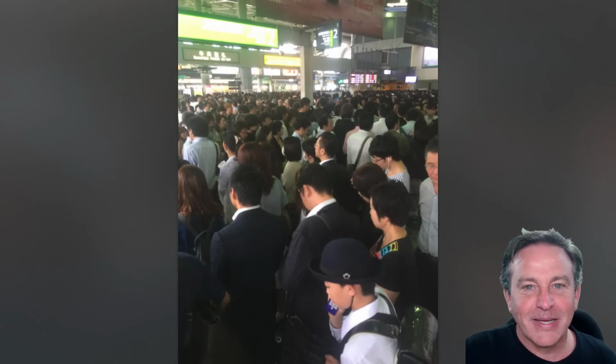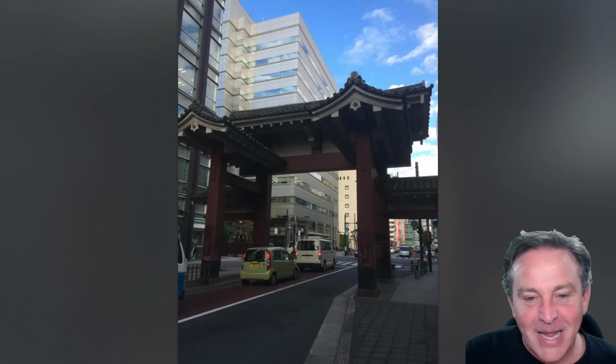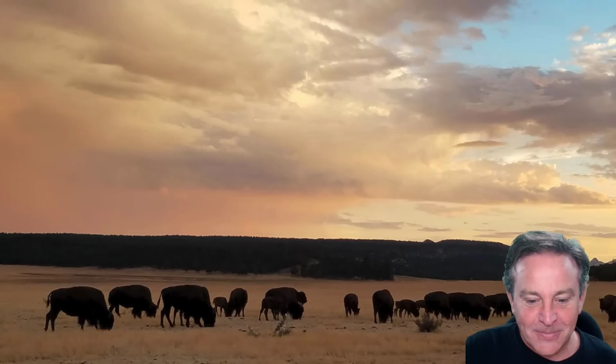This is what a commute's like in Japan. It was neat to be able to see the modern and the old together. That was my office building.